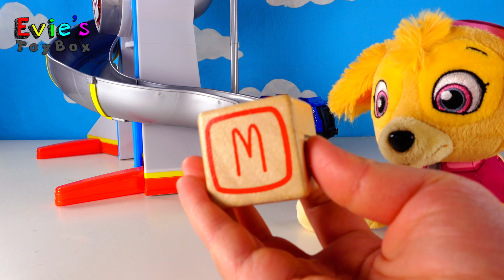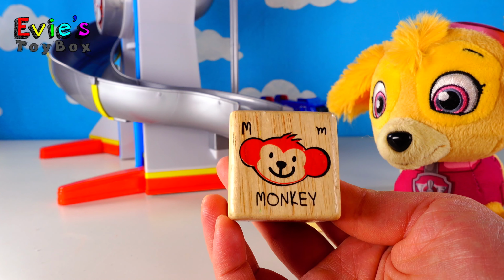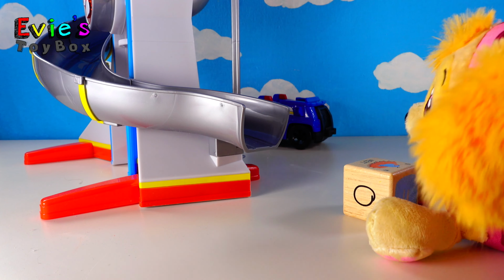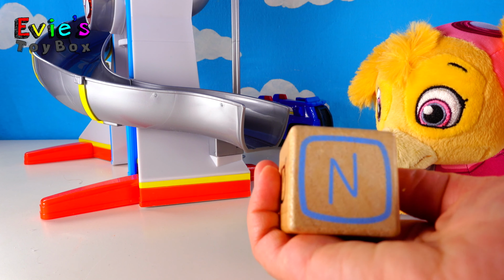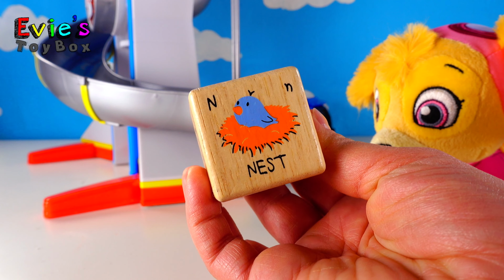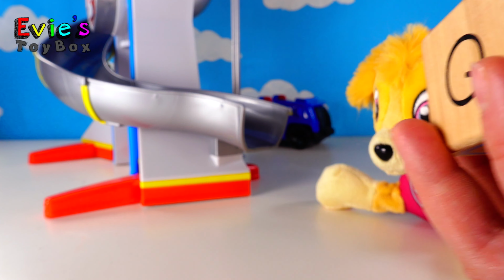Next is the letter M. M says m. Monkey starts with M, and they love swinging on vines. Next is the letter N. N makes a sound. Nest starts with N, and this little birdie is sleeping in one.